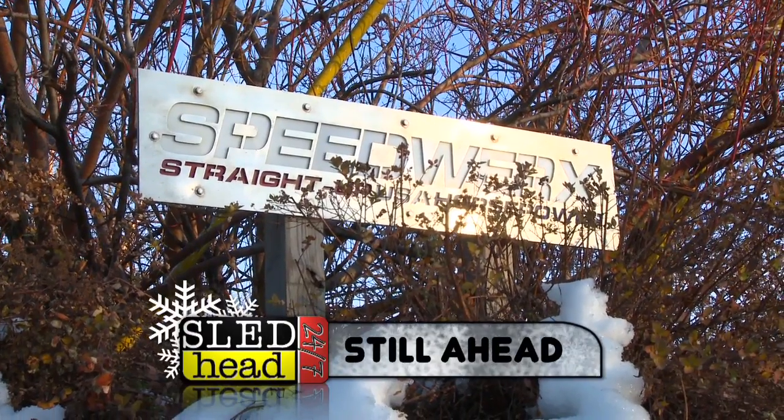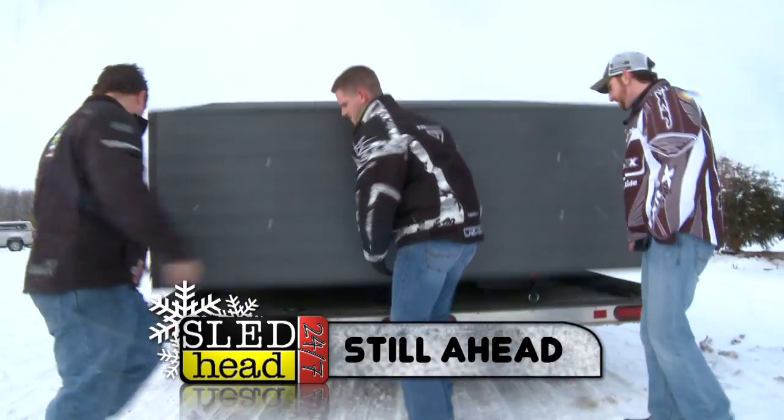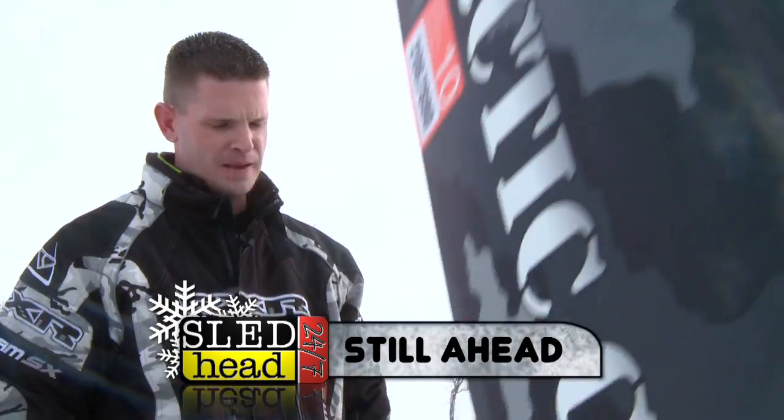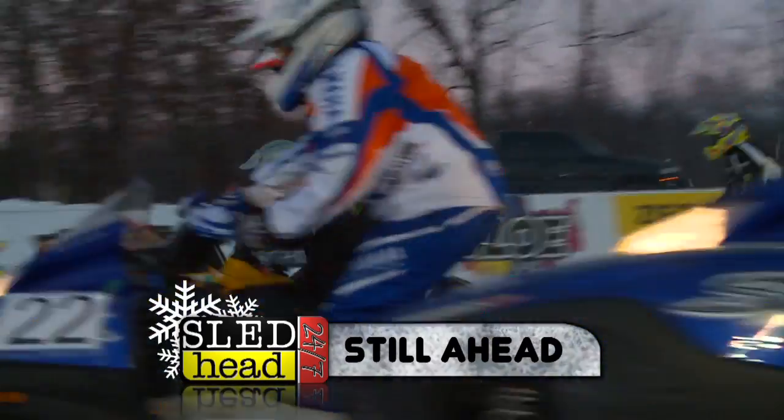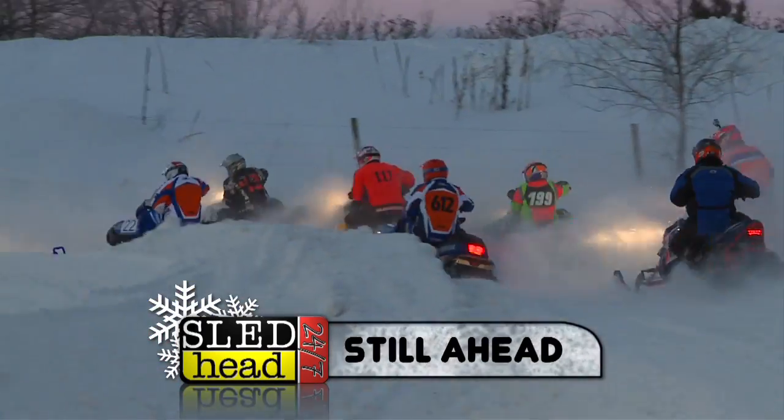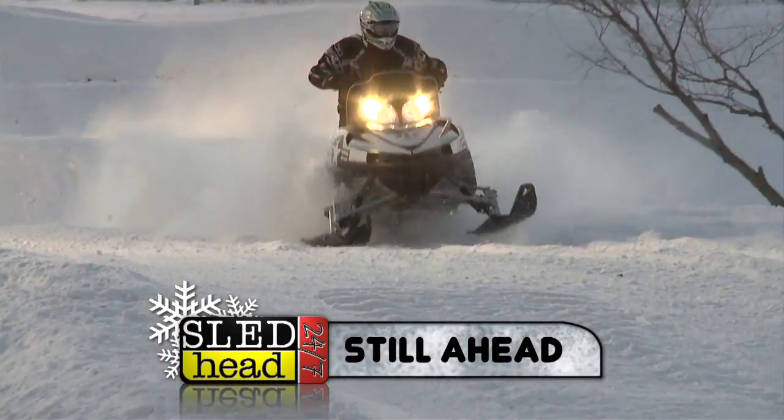Still ahead, it's been quite a year for our project sled, known as SledX. Speedworks transformed an Arctic Cat from mild to wild. Find out how SledX fared in its debut race at the ERX Motorsport Track in Minnesota.